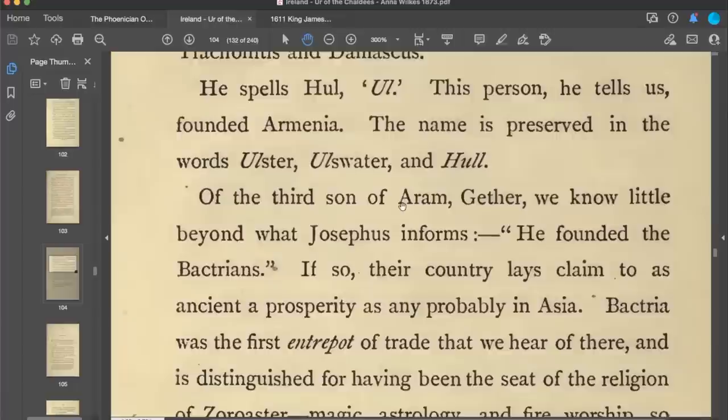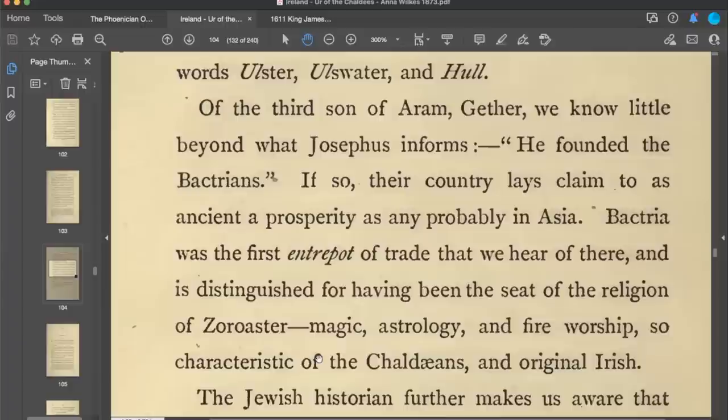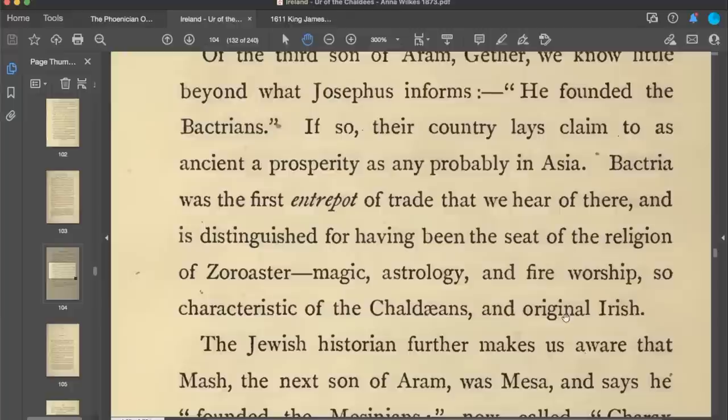Of the third son of Aram, Gether, we know little beyond what Josephus informs. He founded the Bactrians. If so, their country lays claim to as ancient a prosperity as any probably in Asia. Bactria was the first entrepot of trade that we hear of there, and is distinguished for having been the seat of the religion of Zoroaster, magic, astrology, and fire worship, so characteristic of the Chaldeans and the original Irish.